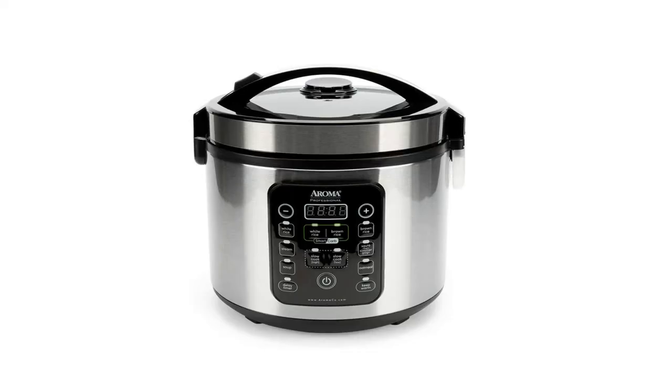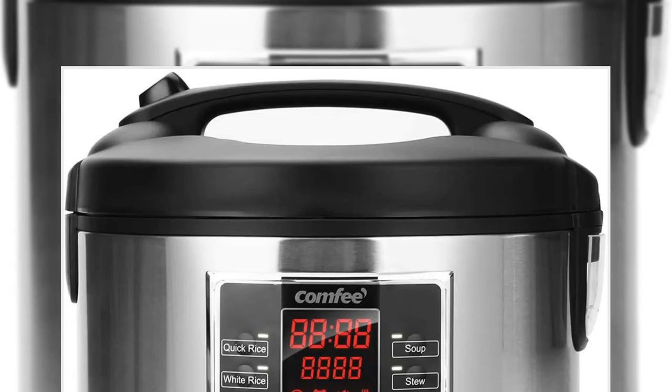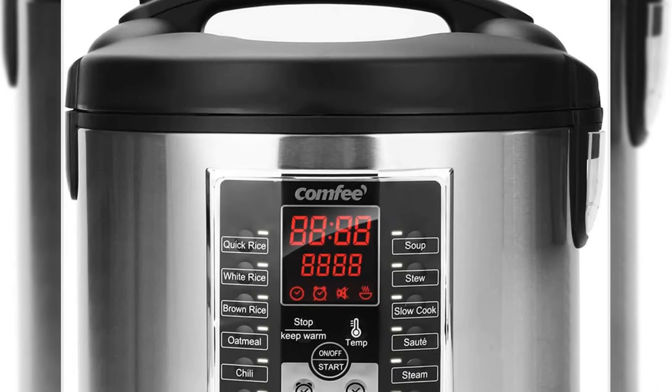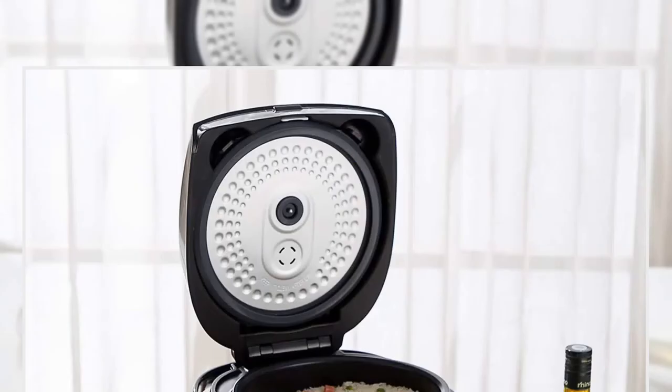Pros: Smart Carb technology. 15 hours delay timer. Easy to follow controls. Digital display. 8 preset cooking functions. Multiple useful accessories. Up to 30% reduced carbohydrates. Elegant design and durable craftsmanship. Cons: takes time to master the art of cooking with Smart Carb.